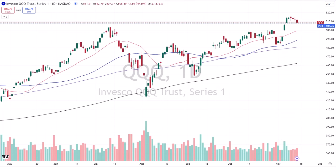Anything different to report in the Q, people? Absolutely not. Down about 0.6 or 0.7%. Again, got extended from home base. Sounds like a broken record, but it's all the same market at times. No man's land. There's a gap down here. If she gets below 508.34, what'd she test today? 507.77 low. Closing print, 508.69.